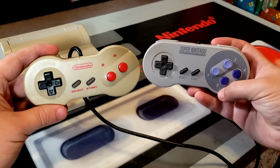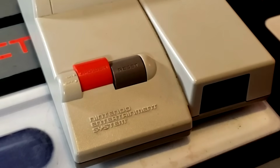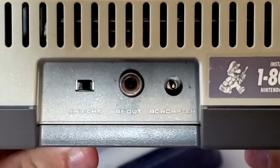As far as internal changes are concerned, both the CIC lockout chip and power indicator lights were removed from this release. The AV output ports were also scrapped, leaving only the lower-quality RF video connection.